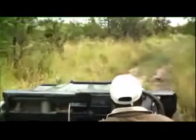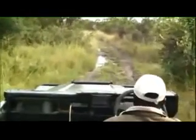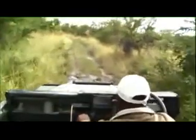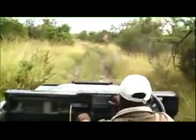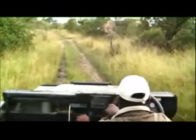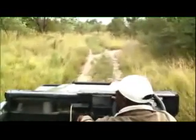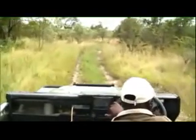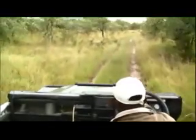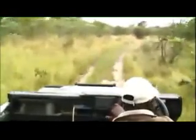Bouncing around on Hyena Road. I think we should change the name Hyena Road to Ketlama Shocks. Shocks means damaging the suspension or finishing the suspension and the shock absorbers. There's a road in the Timbavati Reserve called Ketlama Shocks.